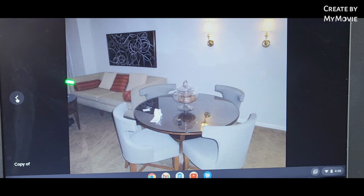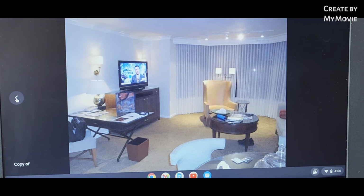Here's a sofa here. I would probably, like I said, use a sleeper sofa would be the change I would make. And then here is the other half of the room. At that particular apartment, they had a bump out here. Ours would not have that.